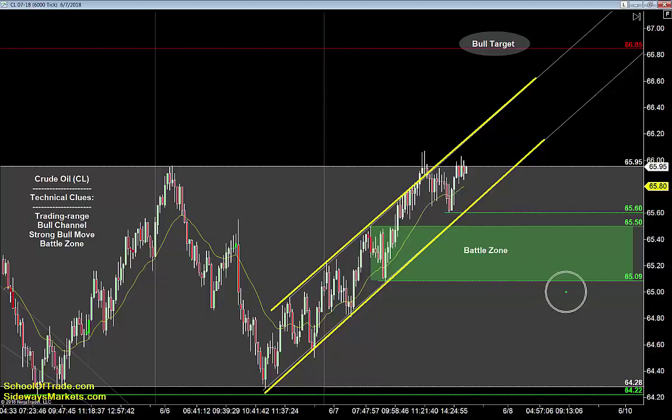Another option tomorrow would be if this price continues to go higher, right? I've got to worry about sellers trying to sell this market back down. So I've got to focus on my buying opportunities down around the low of that channel.